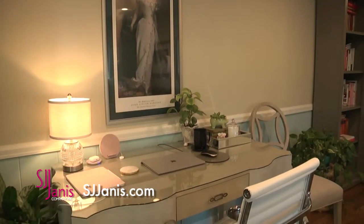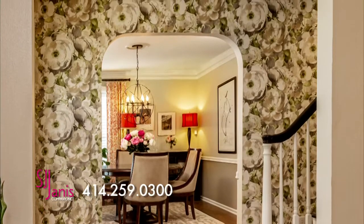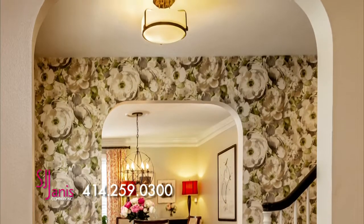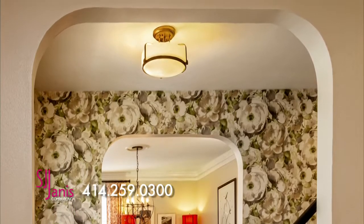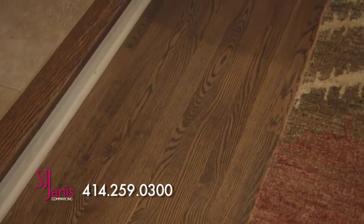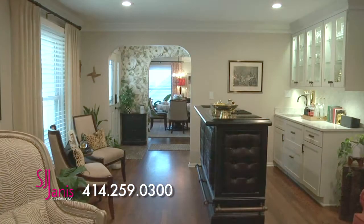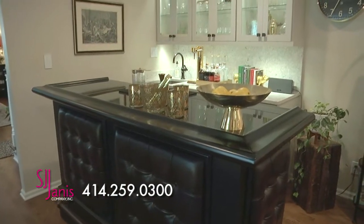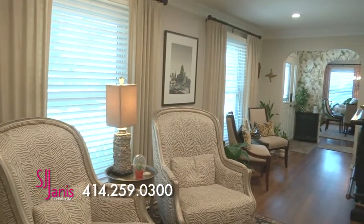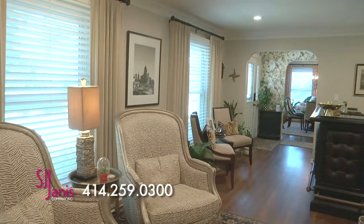In addition to these fantastic new spaces, S.J. Janis also gave a new look to the homeowner's foyer with a new light fixture, wallpaper, and stair runner. Refinished hardwood flooring in the dining room, foyer, living room, and office provides a cohesive look for the first floor. The traditional space of the living room was also updated. A wet bar with refrigerator and multiple seating areas helped create a comfortable atmosphere for entertaining.